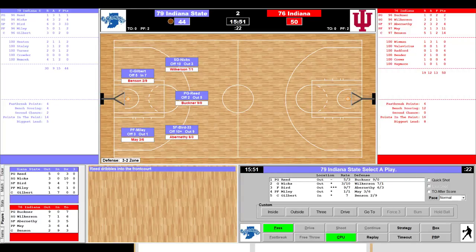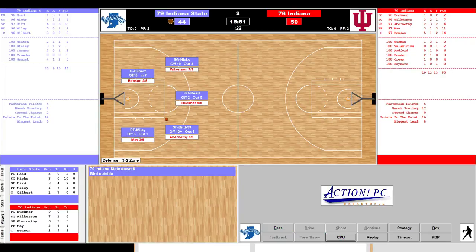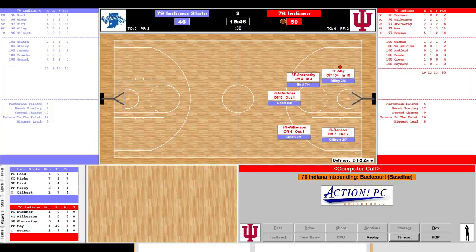Reed signals out the offense. Again, they're going to try to work it around to Larry Bird. They kick it to Bird on the outside. He shoots the fallaway jumper and nothing but net! 50-46! Bird has 35 points.